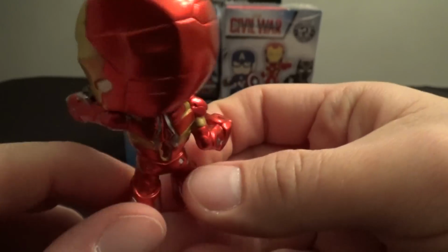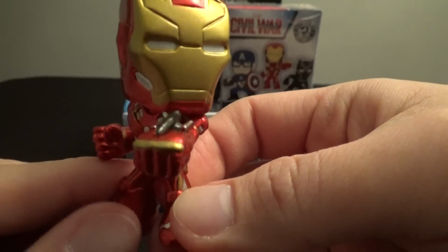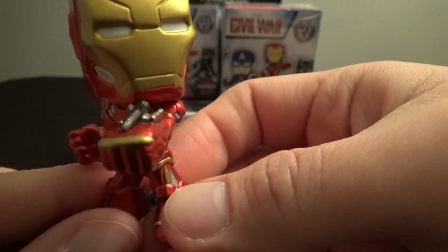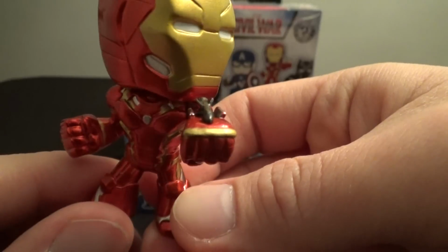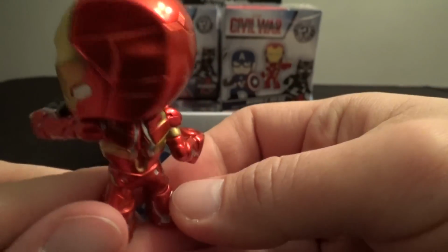As you can see, it's weird that he's wearing a red and gold costume. I'm just kidding, it's Iron Man. Of course it's Iron Man. And it looks pretty cool. They got him in a cool pose there. It looks ready to fire a little missile or something from his fist there. So there you go. Very cool.